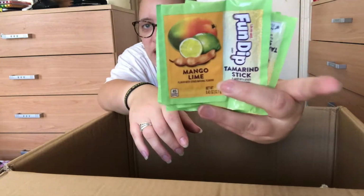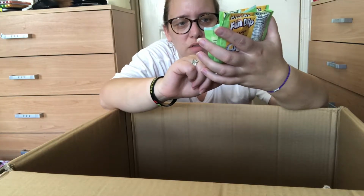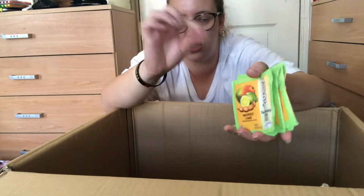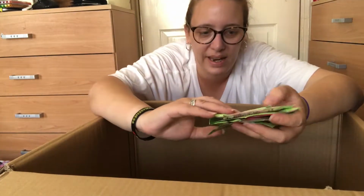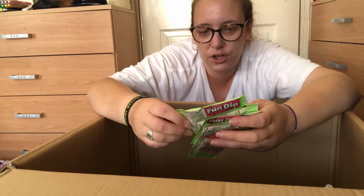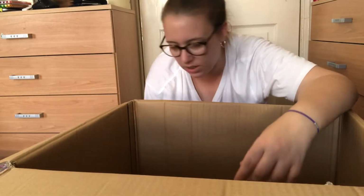We have 5 of these. These were 10p each. It's a mango and lime sherbet with a tamarind stick. So you have the stick in this side here and the sherbet in this side, and you dip the stick into the sherbet. There's 5 of them. I've got 5 children. We're in the dregs of the box now. It's just small things laying in the bottom that I'm struggling to get hold of. And we have 5 of these ones as well. It's the same thing, but you have cucumber and watermelon dip with a lime stick, which sounds good.